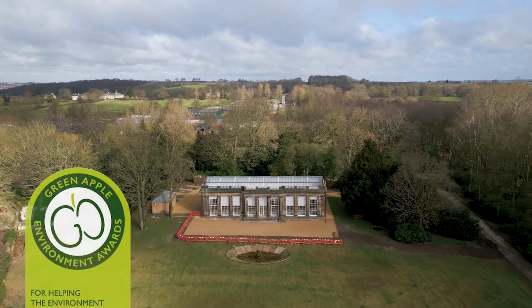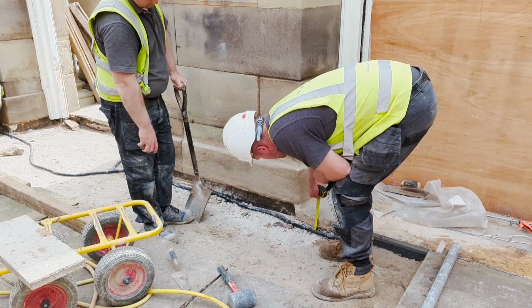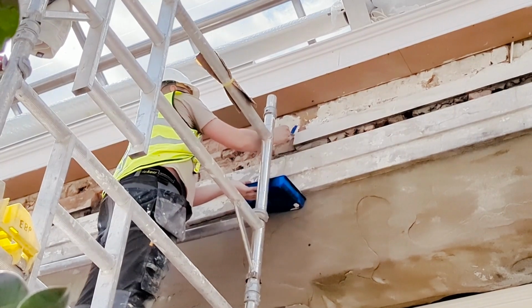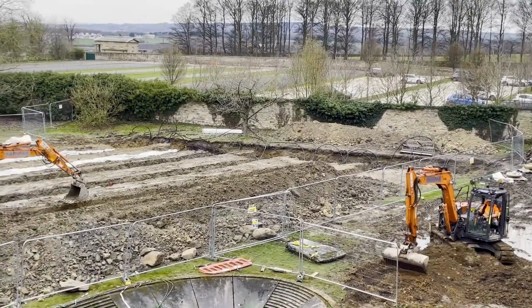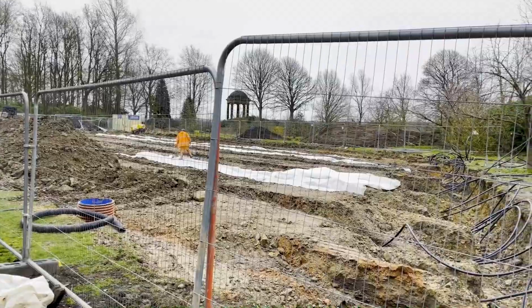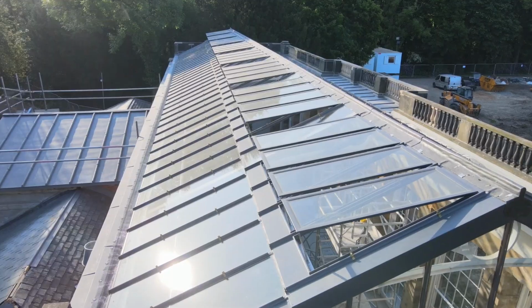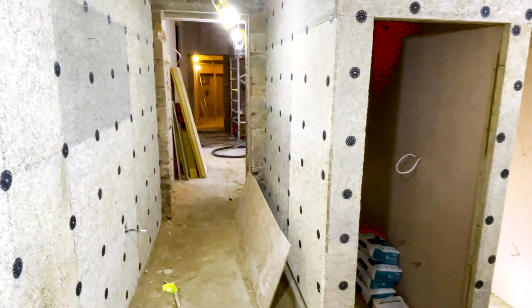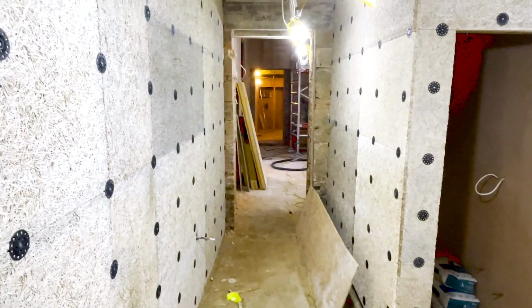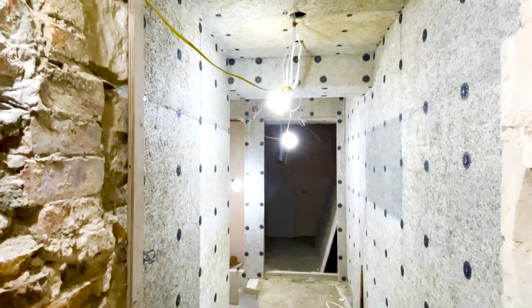Last year, we also won a Green Apple Award for the regeneration programme, which acknowledges how we've successfully balanced the conservation requirements of the historic building with a sustainable energy strategy suitable for the 21st century. The strategy includes ground source heat pumps, rainwater recycling, natural ventilation, and much improved breathable thermal insulation throughout, to significantly reduce the environmental impact of the building in use.